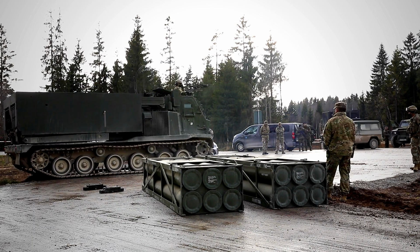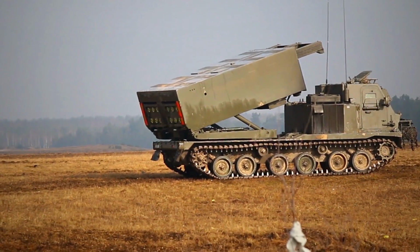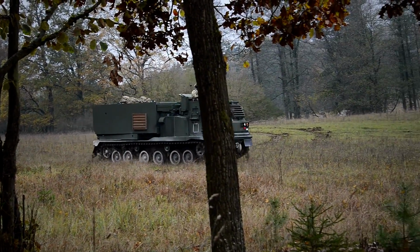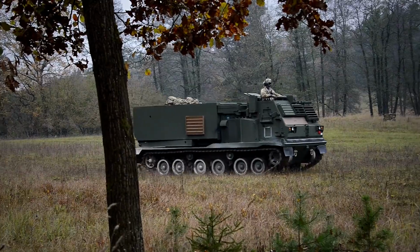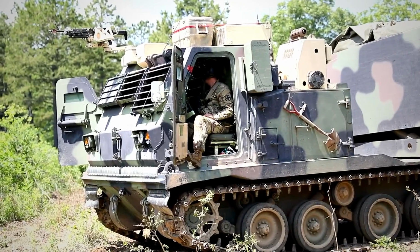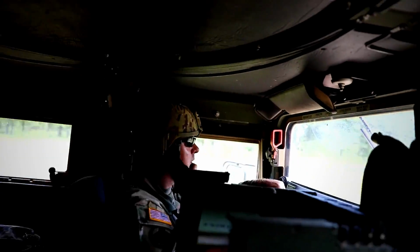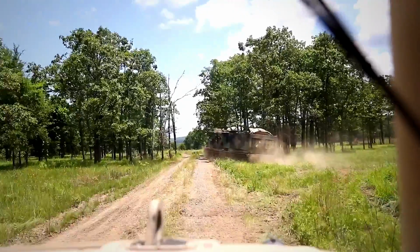Overall, the M270 vehicle weighs over 61,700 pounds and has a length of 23 feet, a height of 8.5 feet, and a width of 9.8 feet. It also features an armored cab at the front of the hull, where the crew of 3, a driver, gunner, and section chief, can safely drive and fire the ordnance of the vehicle.